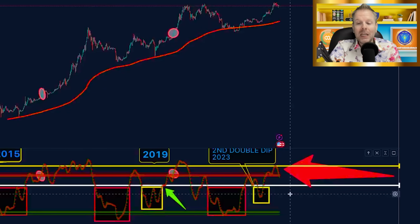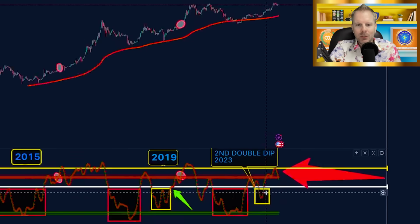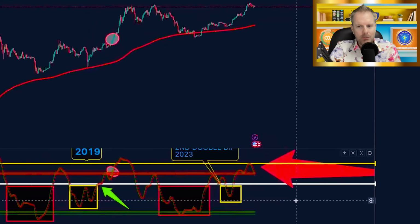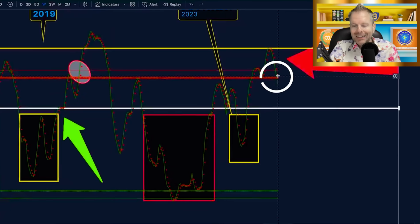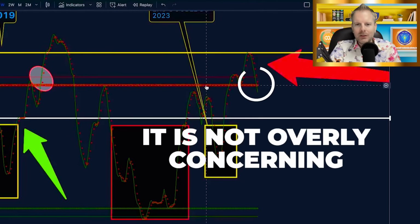So it would be out of the ordinary to break this white zone and to have another double dip, because we've only had one double dip in a cycle. We've never had two double dips in a cycle. So right now, with Bitcoin breaking this level in our wave trend, it's not overly concerning. Now, given that, what should you be doing right now?